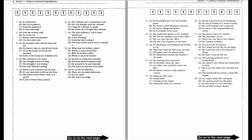Number 20. Are Randy and his friends still going to play cards this evening? He's setting up the folding card table right now. What does the woman say about Randy?